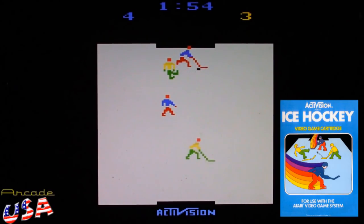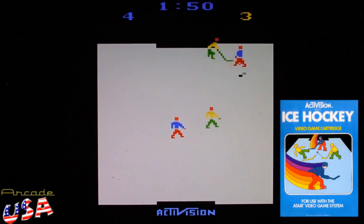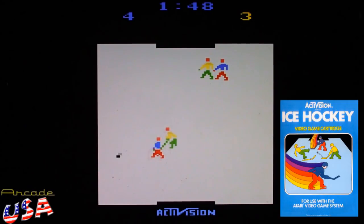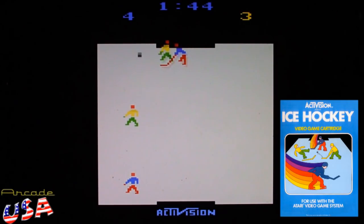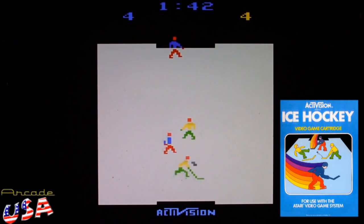Now, I used to play this with my buddies back then. We'd actually try to reenact the fights, too. You know, we would get really honked off at each other, and we would start wrestling around on the floor, and give us that real hockey experience.